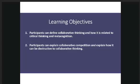All right, so our learning objectives today. Participants can define collaborative thinking and how it's related to critical thinking and metacognition. Participants can explain collaborative competition and explain how it can be destructive to collaborative thinking.